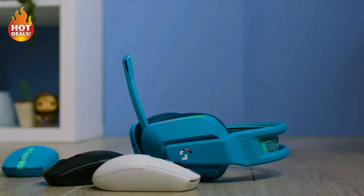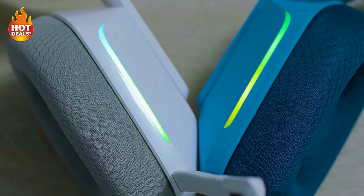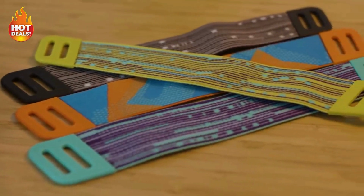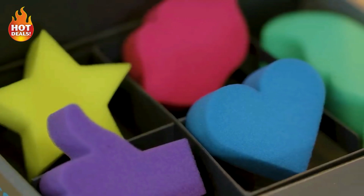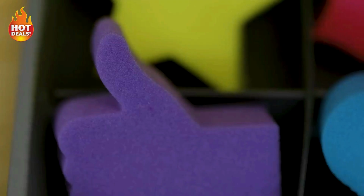To make the G733 totally unique to you, there's full-spectrum RGB lighting that can be set up your way. You can even accessorize your G733 with reversible headbands and an assortment of colorful patterns. And for the final flourish that'll stamp your personality onto your headset, you can even get a set of fun mic covers that you can swap around depending on your mood.